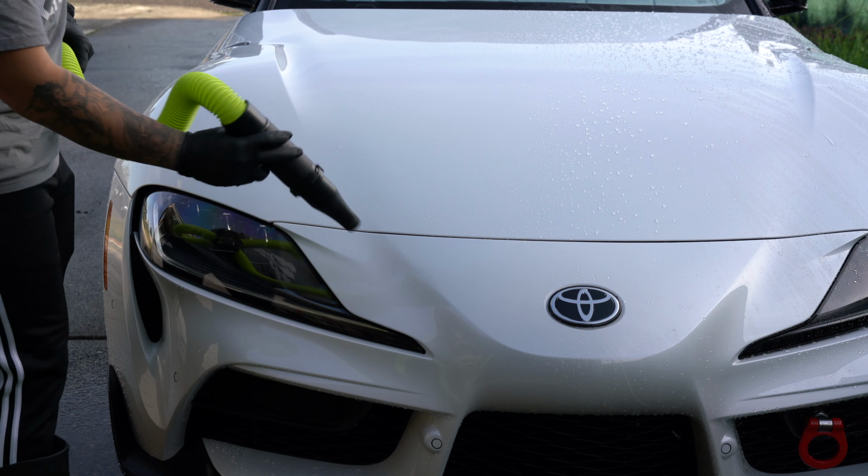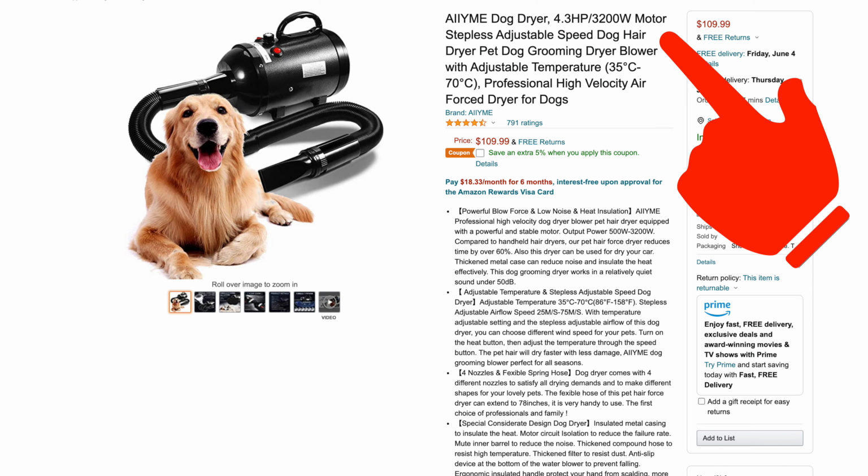Today I have for you a dryer that's right at the bottom of that range. This is the Amy Dog Dryer, and it costs about $110. You heard that right, this is a dog dryer and not specifically a car dryer. From my experience with these types of dryers, what's marketed as a dog or pet dryer is essentially the same thing as a car dryer. The products share many of the same features, and very often, the pet dryers are going to give you more bang for the buck. Case in point, with the Amy we get a powerful 3200 watt 4.3 horsepower motor.